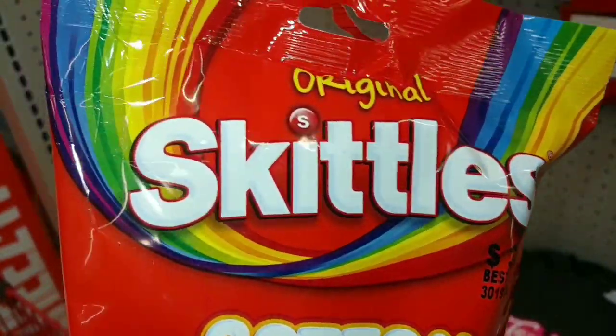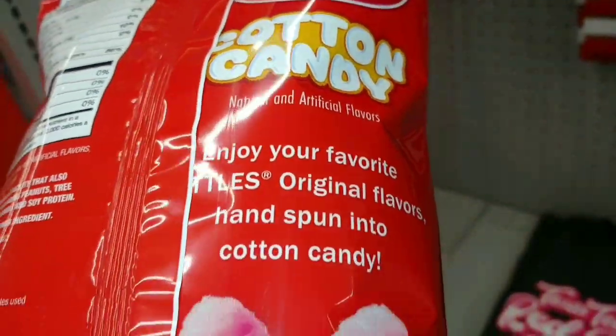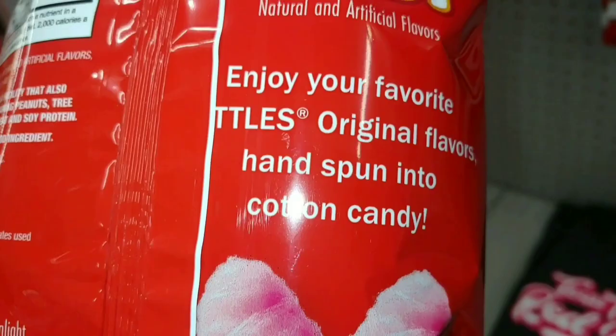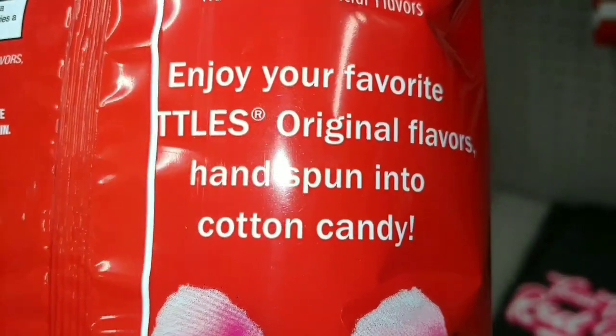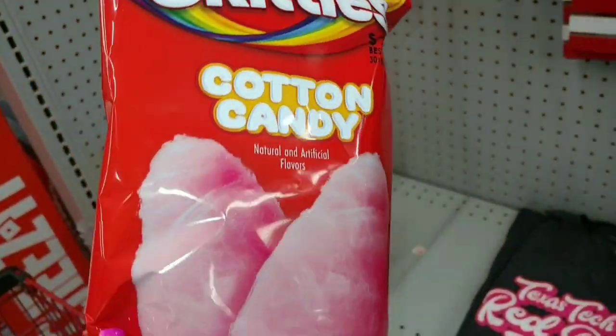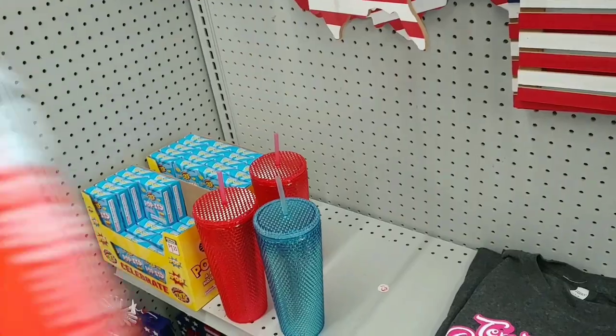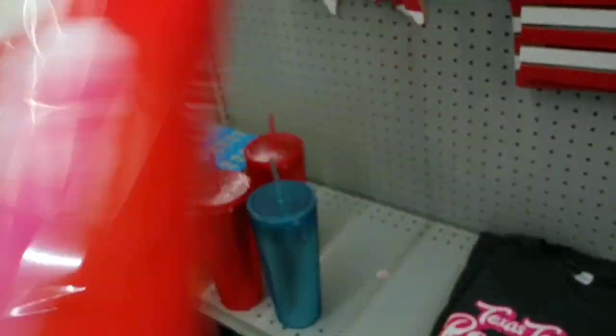And it's $3. And it's the original Skittles cotton candy. This is new to me. I've never seen this before anywhere. Enjoy your favorite Skittles original flavors, hand spun into cotton candy. So they have this right here at Family Dollar. And I am a sweet Candyland queen, so I have to get this.